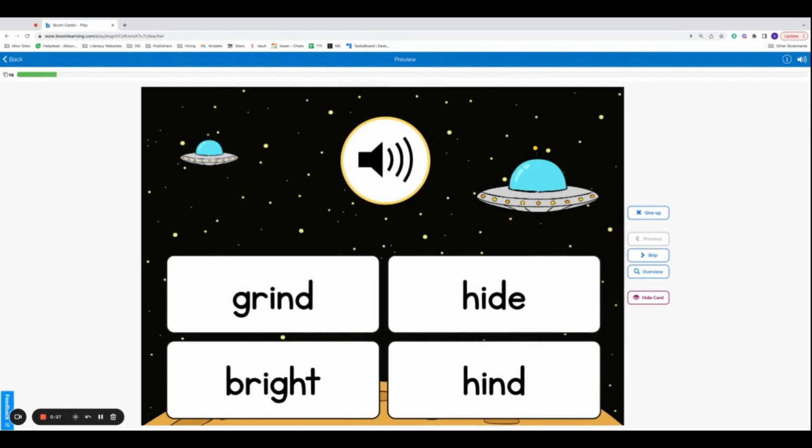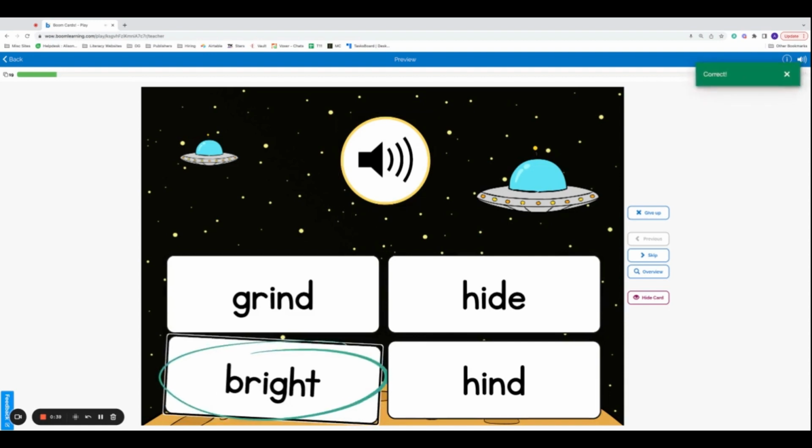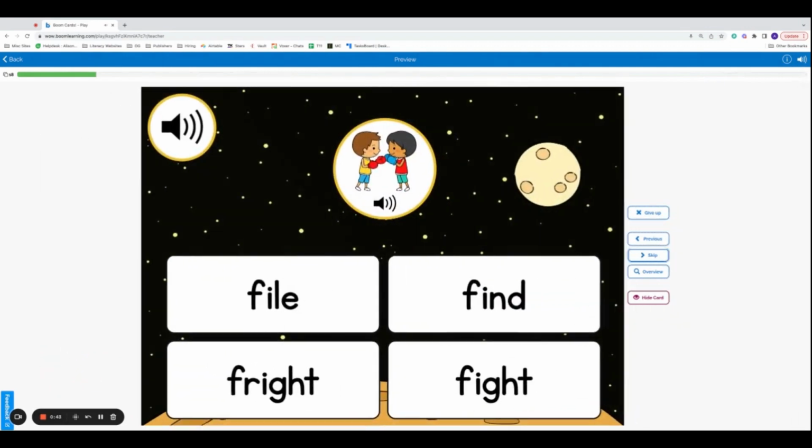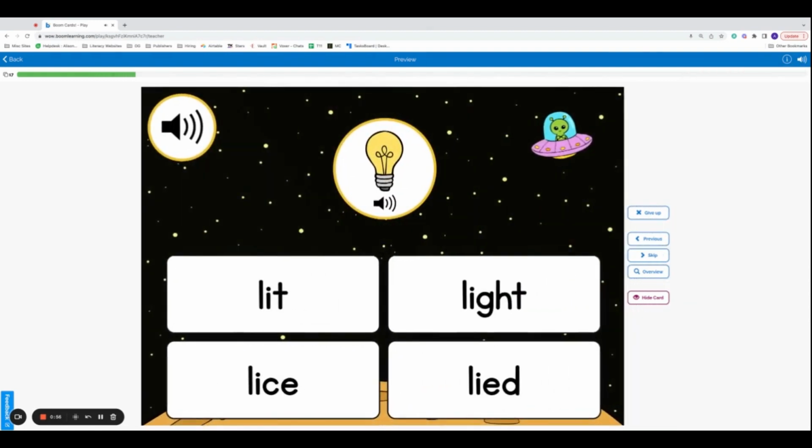So let's see if you can hear the audio in this. So it's just asking them to identify the word that has the long I sound spelled IGH. So they're just starting to identify it in different words. We're going to skip a couple here. There's different activities. So like this one is asking them to find the word fight. So they have to decode and read, based on this picture, it'll tell them that the word is fight. So the audio is really nice.